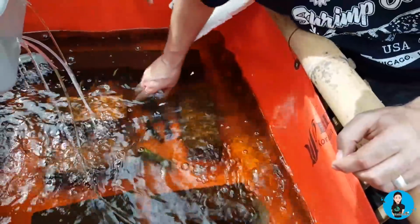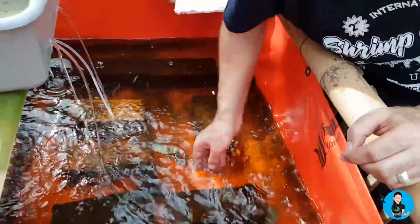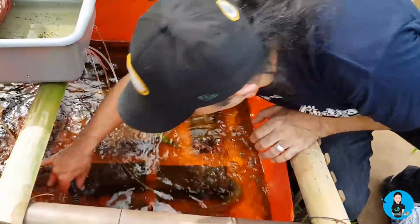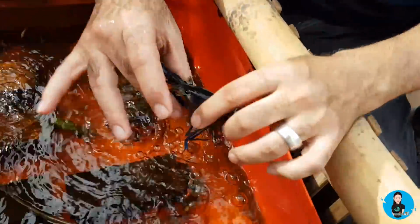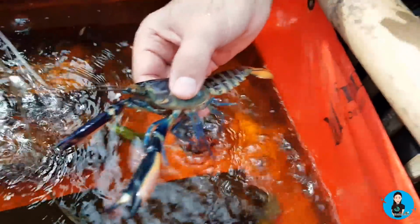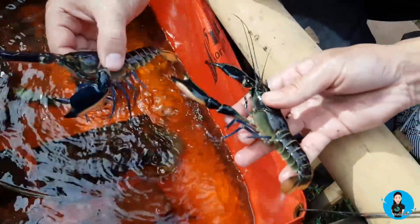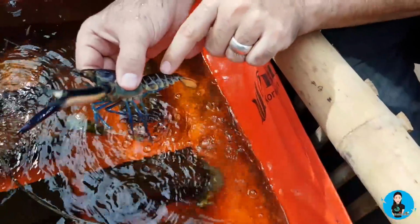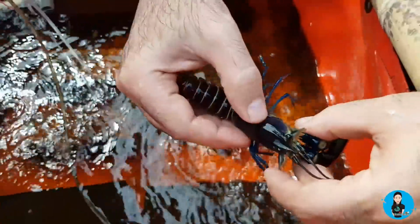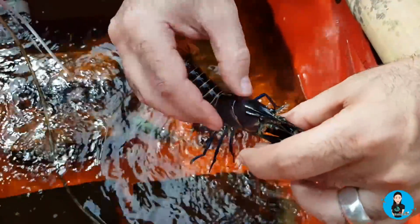Catch one. Yeah, always have to take care because they can hurt. Wow, nice animal, you see? Different coloration.